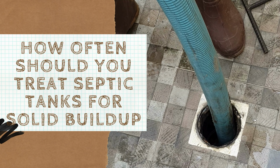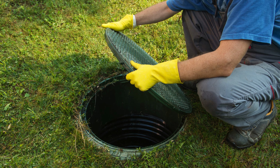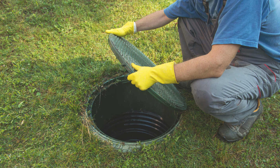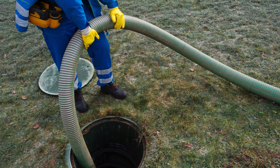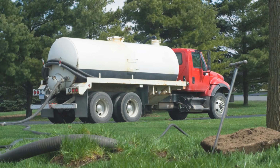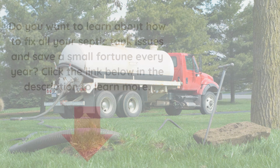How often should you treat septic tanks for solid buildup? Septic tanks quietly manage household waste, but without proper care, they become a costly hazard. One of the most common causes of failure is solid buildup, waste that accumulates at the bottom of the tank and reduces its efficiency. Treating this buildup regularly is essential to ensure the system runs smoothly.